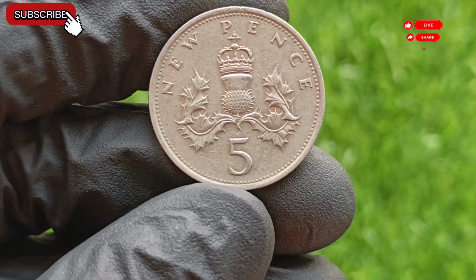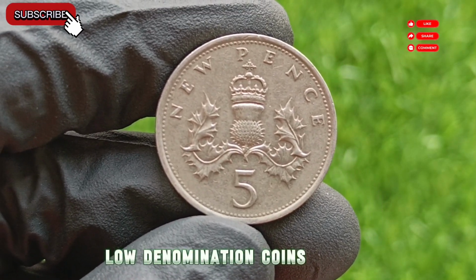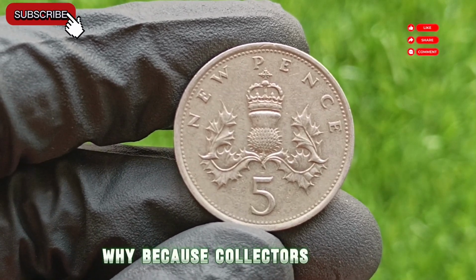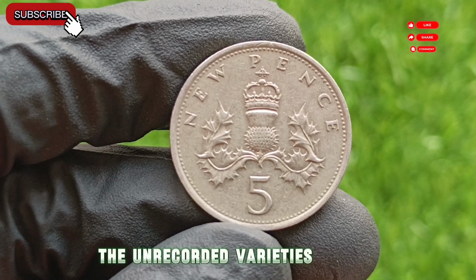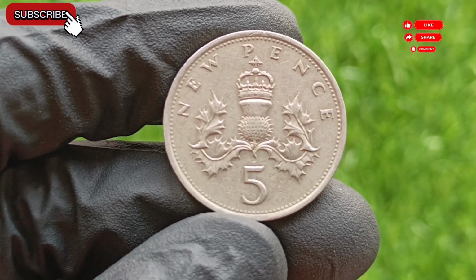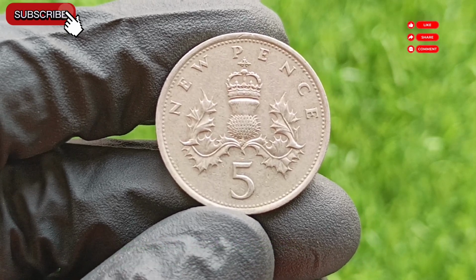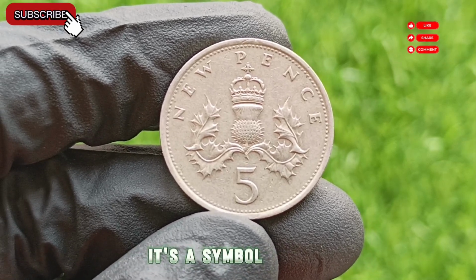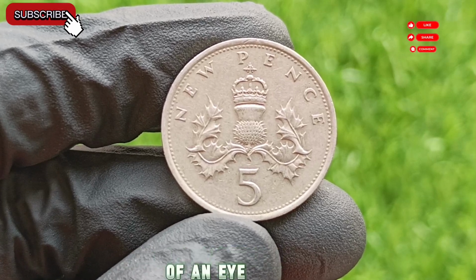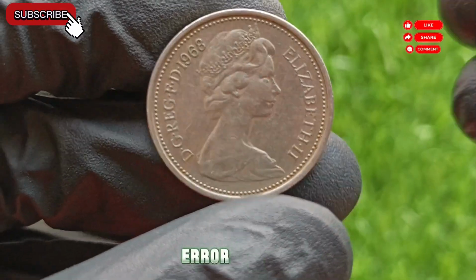Across auctions and private sales, we've seen previously ignored low-denomination coins from this era explode in value. Why? Because collectors are now recognizing the unrecorded varieties and accidental rarities the public overlooked for decades. One person's forgotten drawer coin becomes another's £1,000,000 payday. This coin isn't just rare, it's a symbol of how overlooked objects can become life-changing assets in the blink of an eye, simply by being in the right condition and containing the right error.